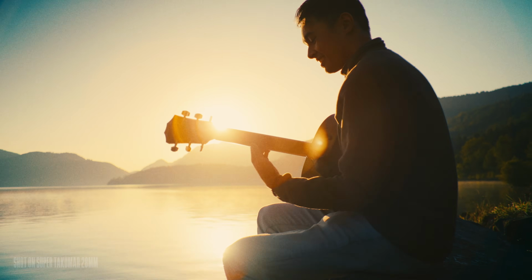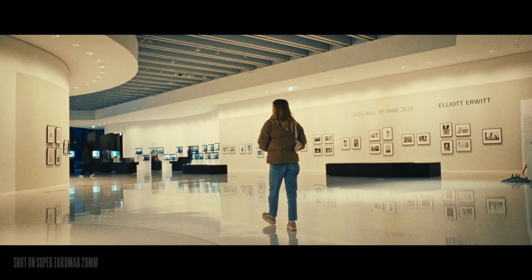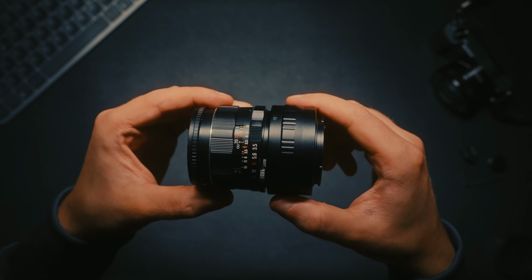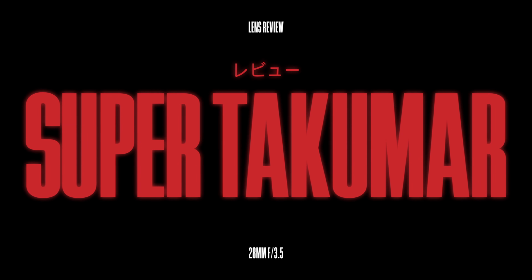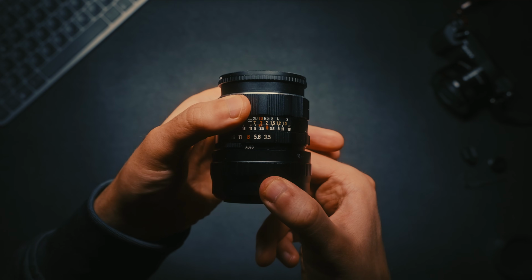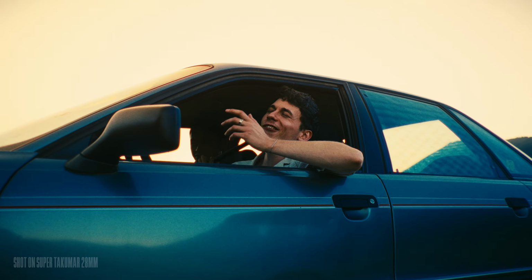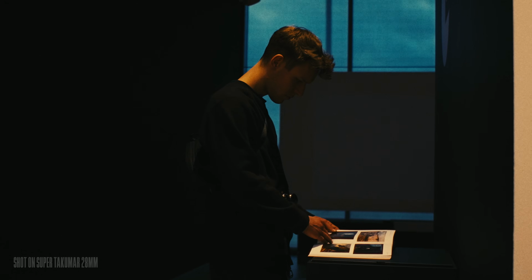Modern lenses are practical, they're sharp, easy to use, and often great at capturing detail. They're also somewhat boring. This lens is something special. The Super Takumar 28mm f3.5. Hopefully this footage was enough to convince you that sharp, fast lenses aren't everything.